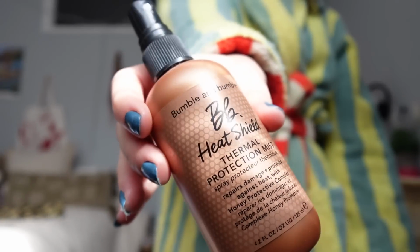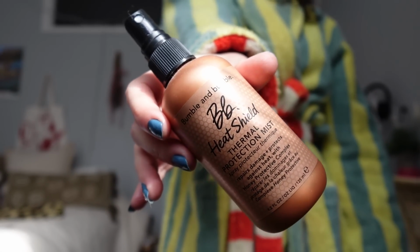Anyways, next I use Bumble and Bumble Heat Shield Thermal Protection Mist. I do in fact use a lot of heat on my hair because you can see I obviously have curly hair. That's pretty much what I do.